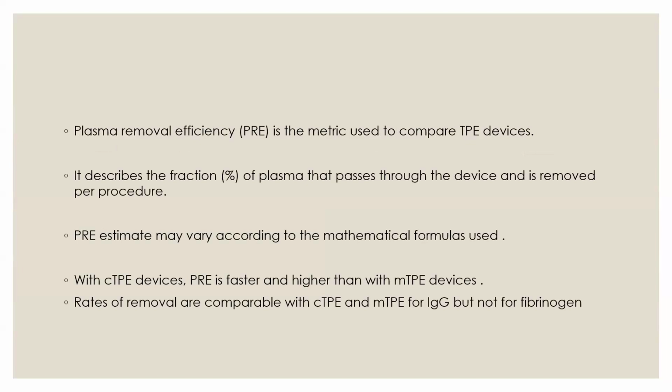So plasma removal efficiency is the metric used to compare these therapeutic plasma exchange devices. It is described as the fraction of plasma that passes through the device and is removed per procedure. Plasma removal efficiency estimates may vary according to the mathematical formula used. With centrifugal plasmapheresis devices, the plasma removal efficiency is faster and higher than the membrane-based plasmapheresis devices. Rates of removal are comparable between centrifugal plasmapheresis and membrane plasmapheresis for IgG, but not for fibrinogen.